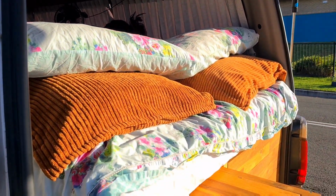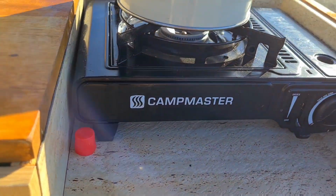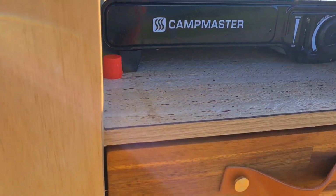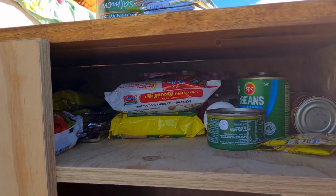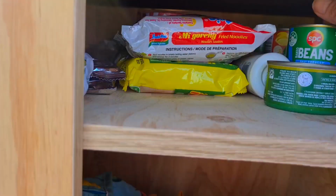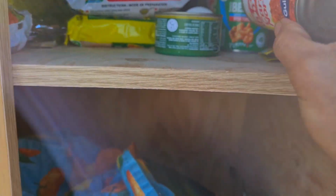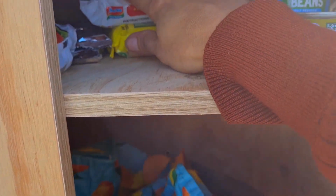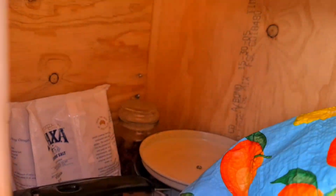Laying down there. Well, you can cook in here too, like you can cook steak, sausages, and whatever. I've got all my oil there, and I have all the stuff there for cooking, and beef and kind of foods like noodles, baked beans, corned beef, tuna, black pepper. I got some foods down there. Got some cooking pot.